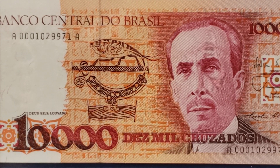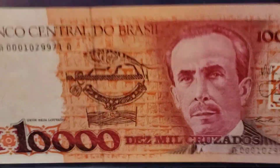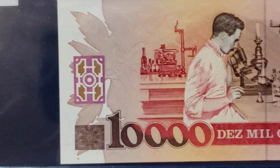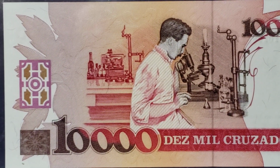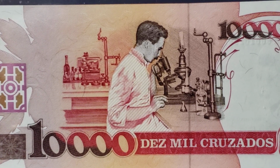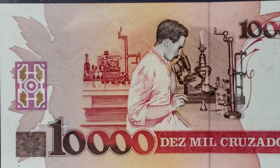Let's take a second look at the back of the note. The back of the note is also showing the disease, or the disease is showing the denomination of the banknote in Portuguese. Dr. Chagas is using a microscope to the middle right of this note. He is surrounded by other pieces of scientific equipment. He has himself as the watermark to the right now, and then to the left you can see the other part of the offset register that, when held up to the light, forms a complete picture with the square on the front.